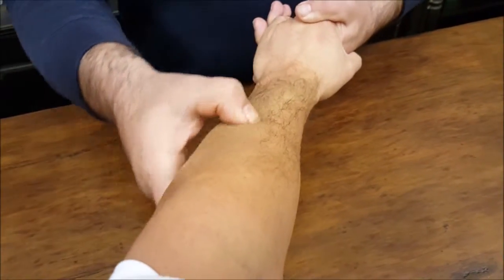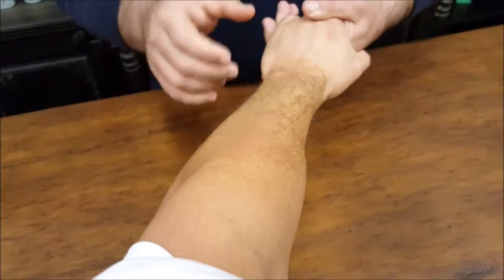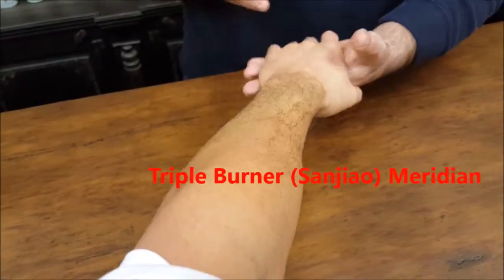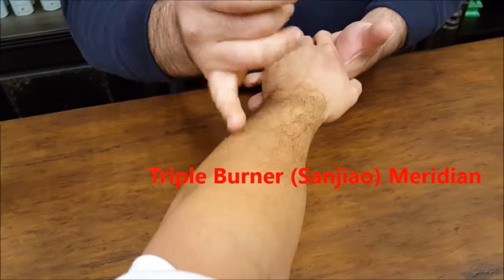Now, the area that I'm working right now, in Chinese medicine, this is the Xi-jow, the triple burner meridian. Okay, and this is something that starts right in here and it goes up this way.